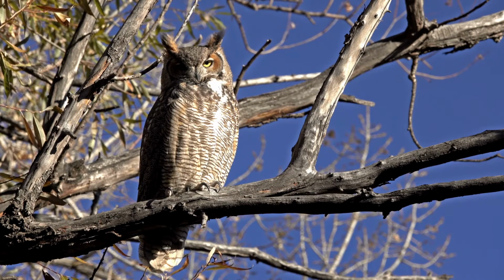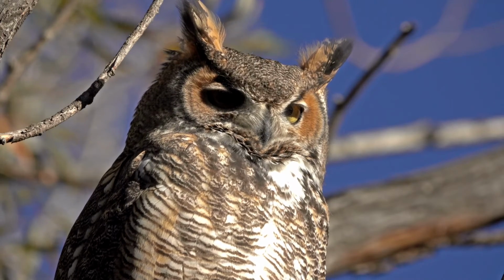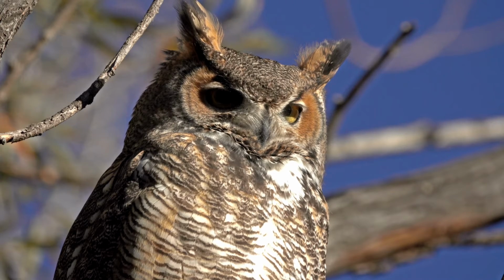Great horned owls are by far our most common. They are large birds known for their ear tufts and common owl call. Hoo, hoo. This owl adapts easily to various habitats and can be found regularly throughout the entire state. You might even hear their calls in your own neighborhood.